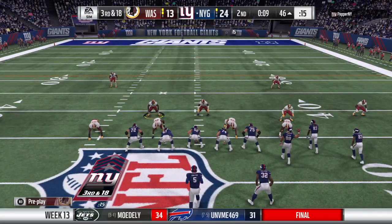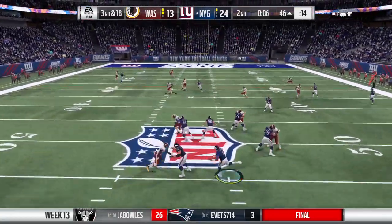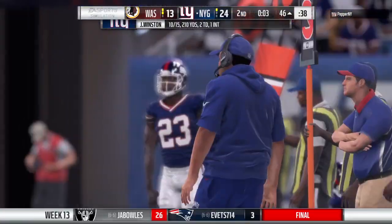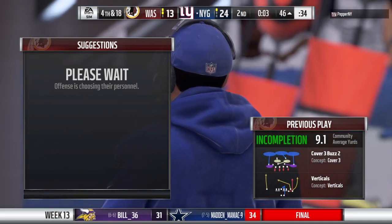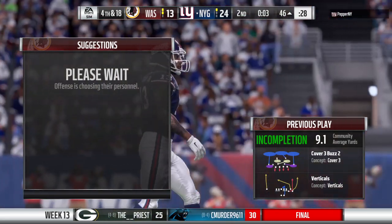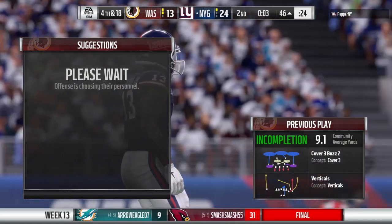Ready. Blue ready. Working out of the gun, Winston. He's going to air one out. And this is incomplete with a clock showing just 3 seconds left. This secondary has been roasted in this first half, but they get a measure of revenge there. Nice play on the deep ball. Yeah, they're going to need a few more plays like that in order to get their confidence fully back, but that's one step in the proper direction.